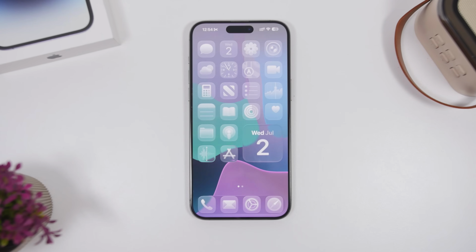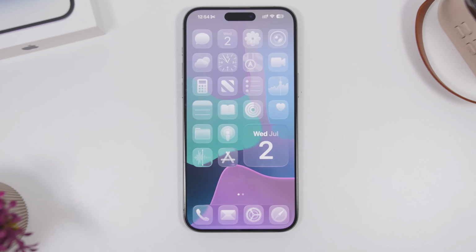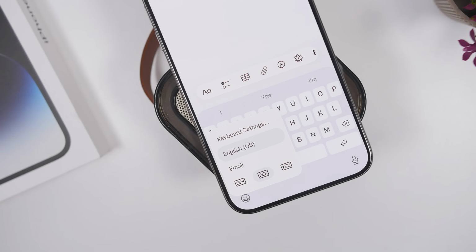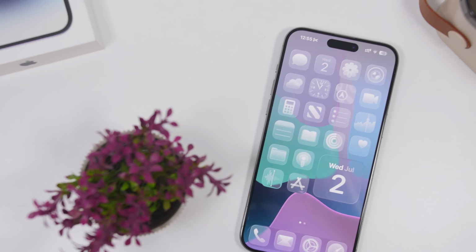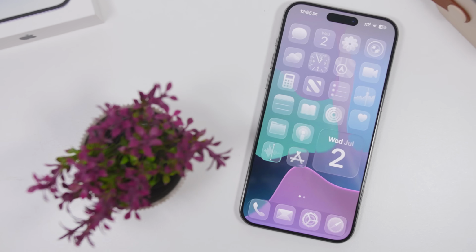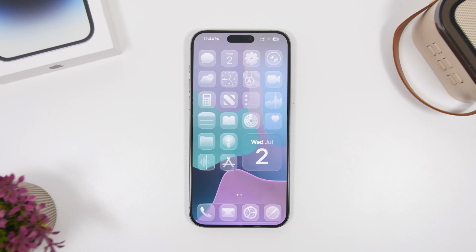iOS 26 is packed with new features and changes. We already know that. It's only beta 2, and we have actually been able to discover probably, until now, around 300 new features and changes that Apple has added to this update. Of course, we have a brand new design, but there's also a ton of new features, and there is more coming as we are just on beta 2, so we have a lot more coming, a lot of improvements and new features. But this update again just keeps giving.